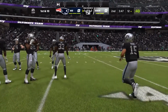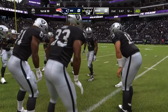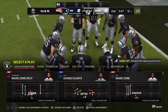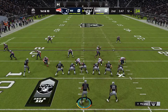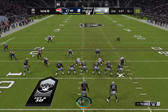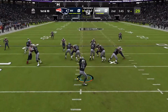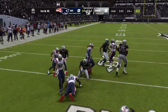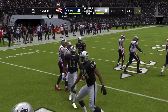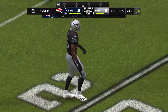1st and 10. The offense for Las Vegas about set to begin the drive. They've been playing the field position game thus far. No score, second quarter as they come up on 1st and 10. And he's dropped just shy of the 25 at the 24. Right off the bat, it's a first down to start the drive, 12 yards.